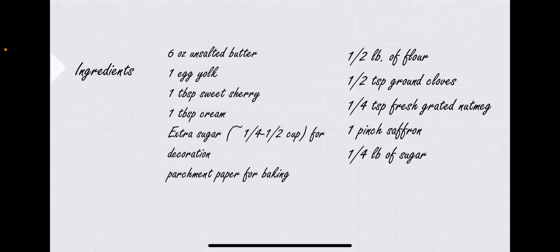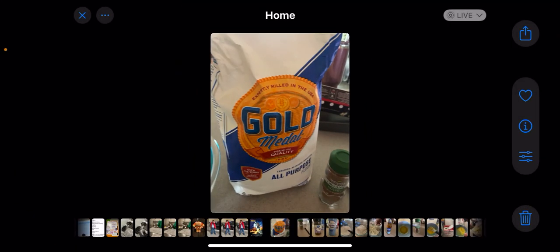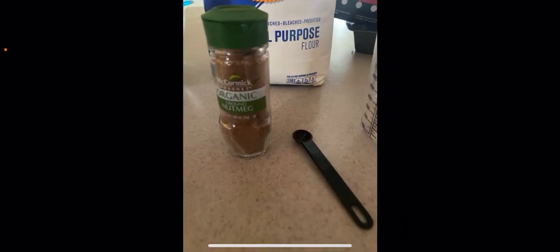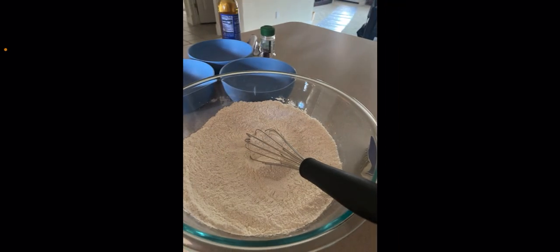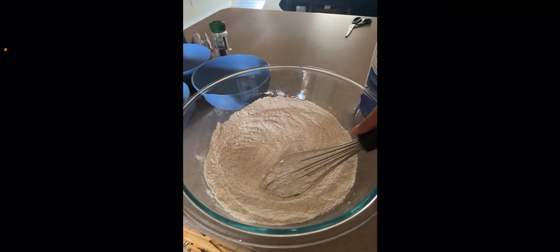Now I will go on to my pictures. Here's the flour that I used. This is the organic nutmeg, ground cloves, and granulated sugar, which I use as decoration and in the recipe. Here I have the flour, and I believe I mixed in the sugar already with the nutmeg, and yes, here we are mixing it all up.